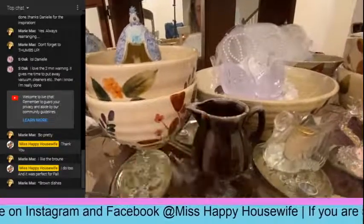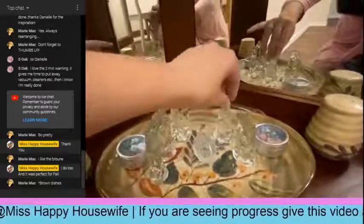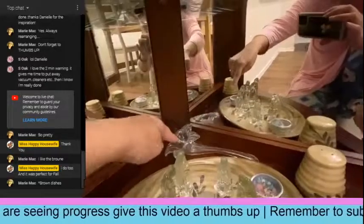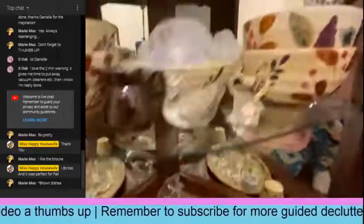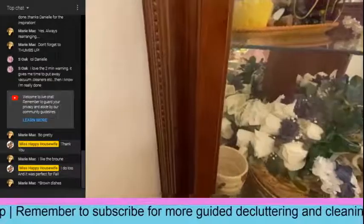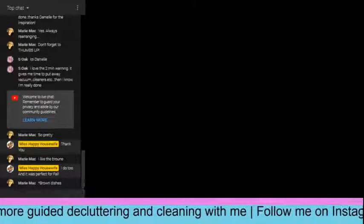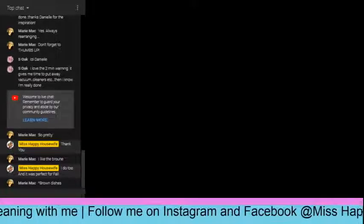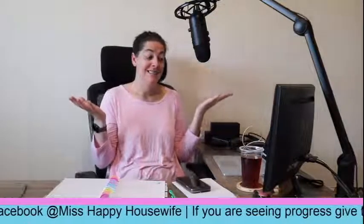This was, I believe, my great-grandmother's. So this is the platter that came with it. You'll see that I somehow have been able to keep this crystal nativity scene alive. I am very shocked. And this right here is one of the first things that my husband gave me, and it came with a rose and a balloon. So that is my curio cabinet. So that's it. That was my curio cabinet.